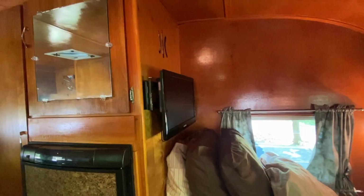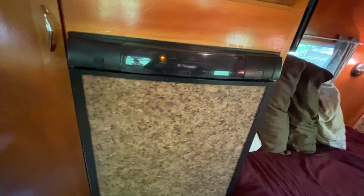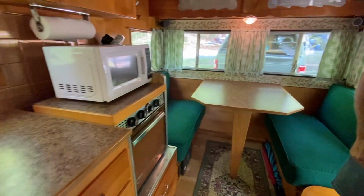You have a TV in here and a refrigerator. Yeah. You put the panel in? No, well, the person I bought it from redid the countertops and stuff. Oh, okay. But we're set up with 110 and solar, just like yours. So we can camp off grid and still have water, fan, TV, refrigerator. You know, that's nice. The whole deal.